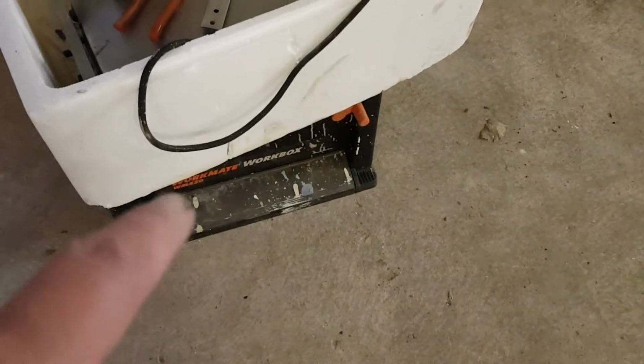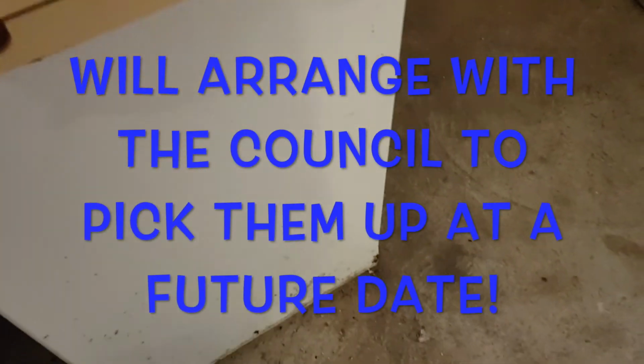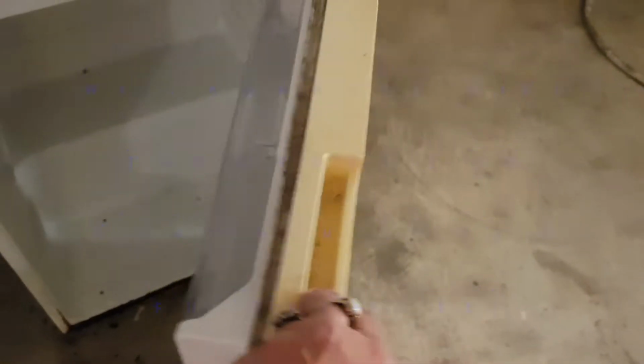I've left it there, and then I found an old toolbox, a workmate box, around the corner. But these are the two things we want to get rid of as well. This is an old ice making fridge, and this is an old fridge. I wonder if there's anything in the fridge. No, thank God. So we want to get rid of these two fridges here.